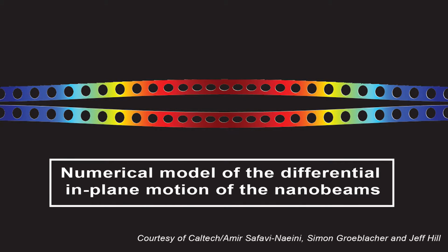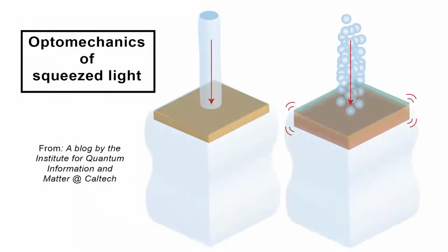In the past, squeezed light has been made using nonlinear materials with unusual optical properties. This latest work, engineered at Caltech, marks the first time that squeezed light has been produced using silicon, a standard material. The team engineered, or punched holes into, the silicon to make mechanical structures that respond to light in a very novel way that reduces noise.